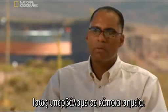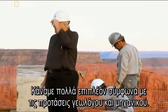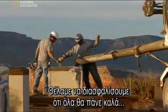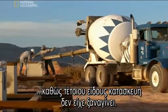We actually went overboard, I think, in some areas. So we did a lot of extra things according to the geologist's recommendations and the structural engineer's recommendations to make sure that it all went well, because this was never done before, and this type of construction project was never done before.